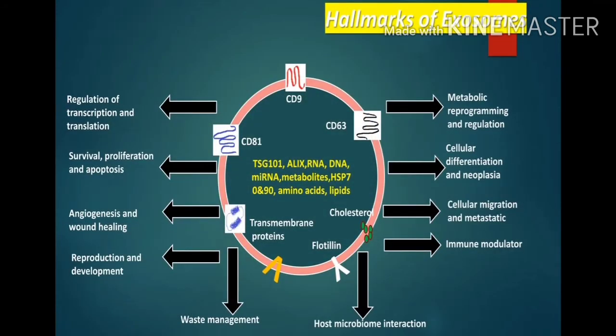Now the hallmarks of exosomes. That is, we will see the functions of exosomes. Exosomes have been implicated in the regulation of transcription and translation. Then they have a role in survival, proliferation, and apoptosis. As we have seen, the exosome contents are rich with certain proteins; some proteins impart cell proliferation, some help in cell survival, and some may make the cell enter into apoptosis.